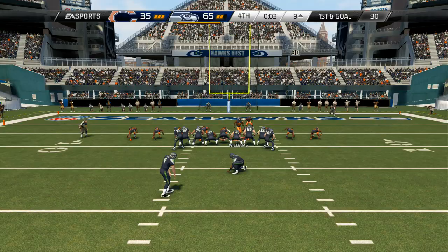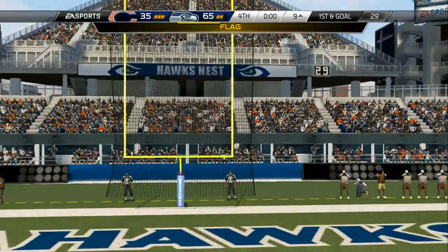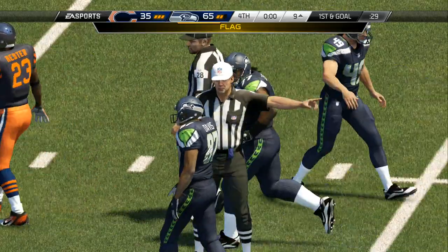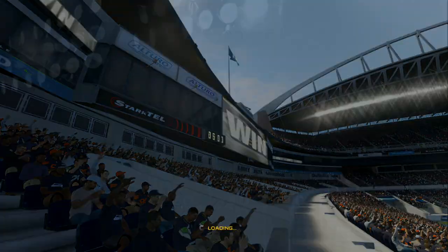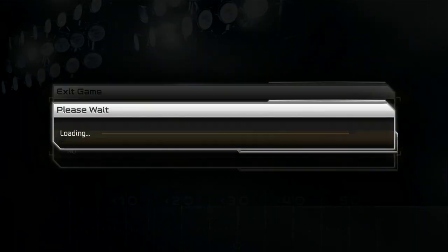Should be what we call a gimme. We got a flag down here. Offside, defense. The penalty is declined. That last play will hold up. Well, Phil, I enjoyed watching the game with you, and how about a final thought about that victory?